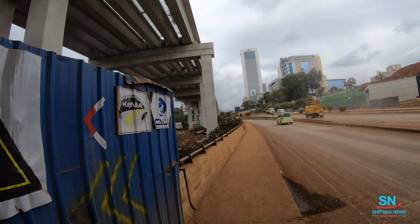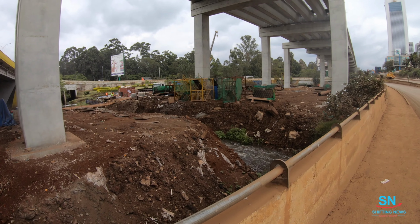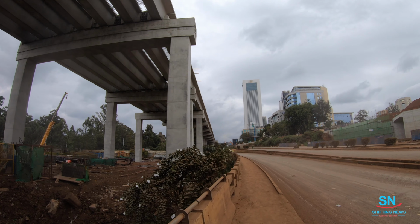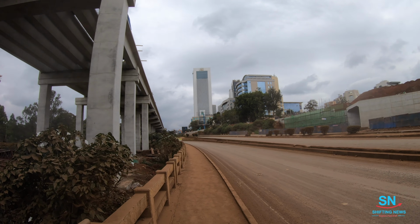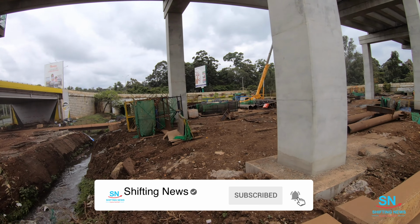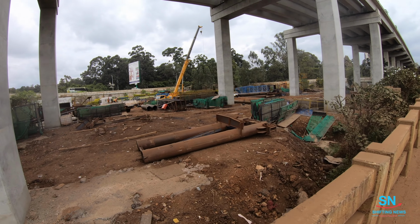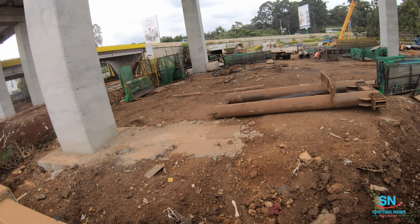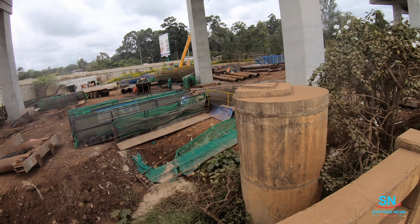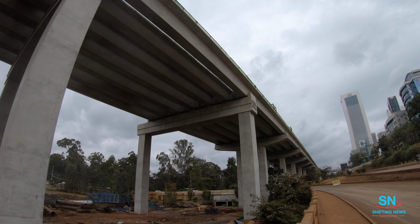In this video, let's have a sneak preview of the Nairobi Expressway through a drive across the 27-kilometer stretch. While on the road, you need to be careful since there are a lot of activities going on.